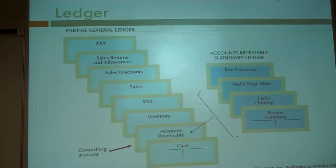It looks kind of like this. On the left is not all of our accounts, but part of our ledger, starting with the sales returns and allowances, sales discount, sales, and then we have our inventory, and then we have the account called accounts receivable. The accounts receivable is called the controlling account. And then Rowe, Mel's, Howe's, and Bevan's, those balances added up will equal what's in the controlling account, accounts receivable. And we're going to do the same thing with accounts payable for our vendors.